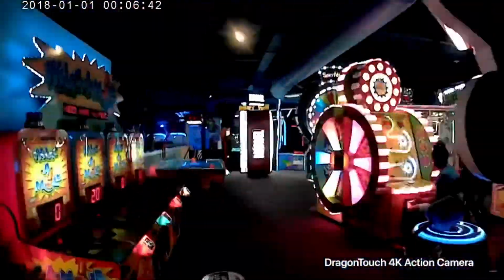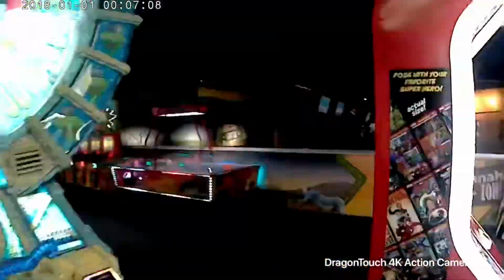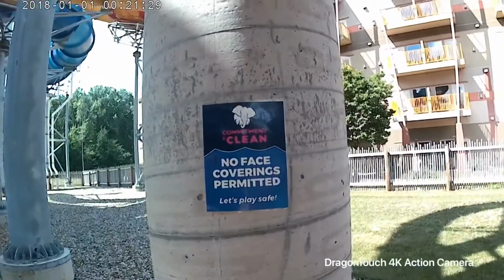You can see here they have a huge arcade at Kalahari, which is really fun. I do love arcade games, and they have a huge arcade, but I just wanted to showcase the darker, dimmer lighting versus the brighter look.